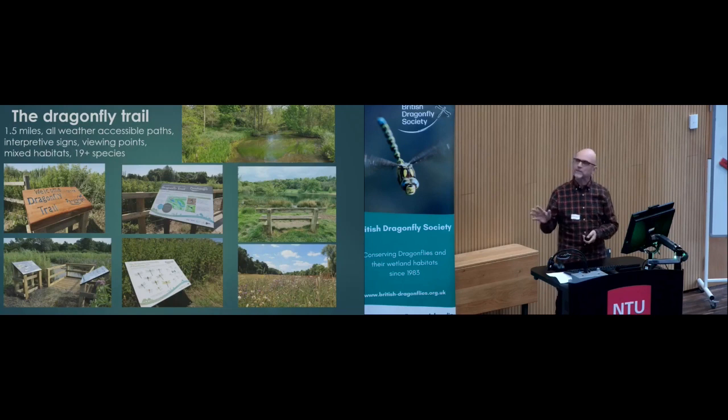There are interpretive signs throughout the Dragonfly Trail. This is what you see at the beginning of the trail, this nice carved board here. And then also here you can see another board showing the route of the trail, where you are, and some of the dragonflies you might see.